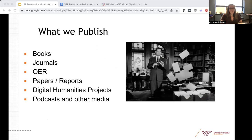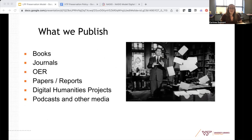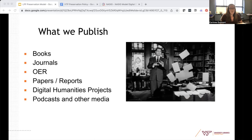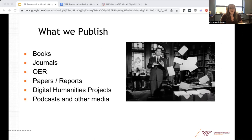So diving into what we publish here at Virginia Tech, we publish a wide variety of things: books, both student book projects as well as faculty books; journals, again student journals, as well as journals edited by faculty either on campus or outside of there. Lots of OER. We have a pretty amazing OER initiative here. We've done some papers and reports that are one-off, a little bit shorter than a book, but not quite a book. So we call those papers or reports. And then we do a lot of digital humanities projects.